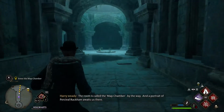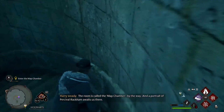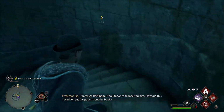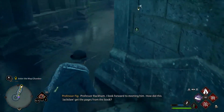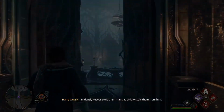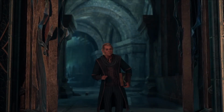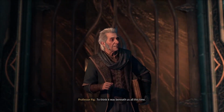The room is called the Map Chamber, by the way. And the portrait of Percival Rackham awaits us there. Professor Rackham. I look forward to meeting him. How did this jackdaw get the pages from the book? Evidently, Peeves stole them, and Jackdaw stole them from him. To think it was beneath us all this time.